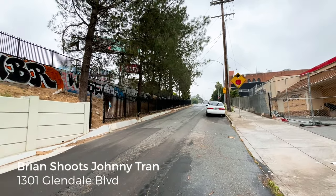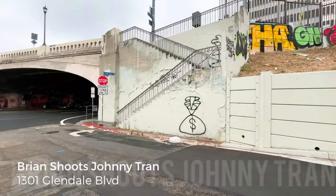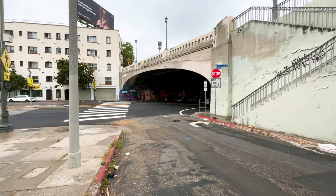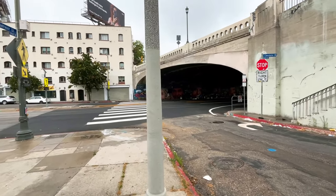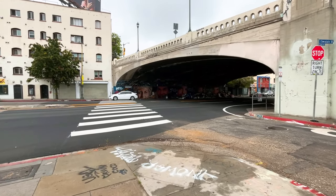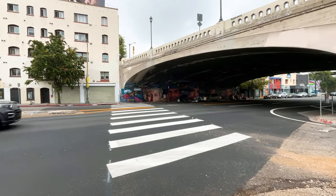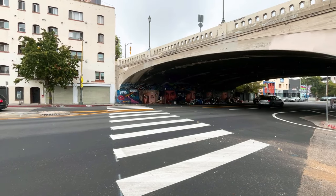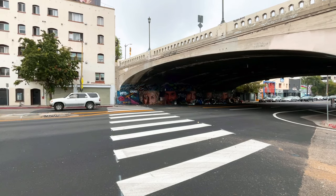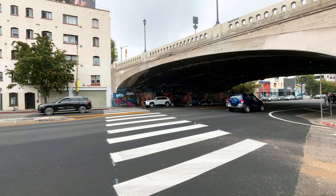All right, so here I am on Glendale Boulevard, downtown Los Angeles area, and this is the location where Brian shoots Johnny Tran off his bike. Not in the best of areas here in LA, however, you will notice that mural across the street on the side of the wall. The little lady towards the end on the left is right where Johnny Tran crashed his bike after being shot by Brian. He runs across the street to see if he's still alive. Johnny Tran is not. He runs back across yelling, "Call 911!"